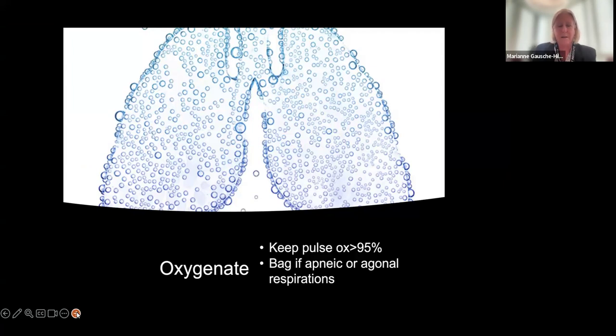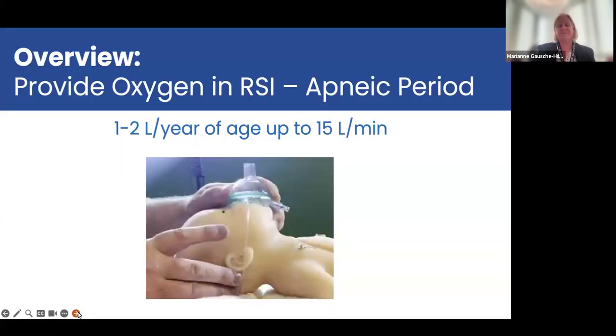So if the patient is not in full arrest, again, you're going to be bagging them before you start the procedure to optimize it and to keep them from desatting and potentially becoming bradycardic. You want to use high flow oxygen, or if they're apneic or agonal, you're going to begin to bag them. The next thing is supporting oxygenation during the procedure itself.